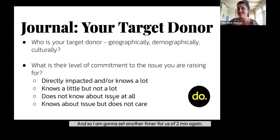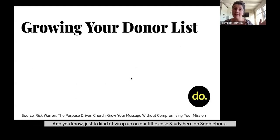And so I am going to set another timer for us of 2 minutes again, and then we're going to return back. This is really just meant to be the beginning. You're going to discover so much more over time about who that target donor is for your cause.